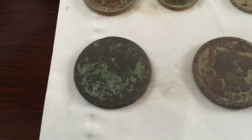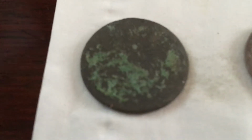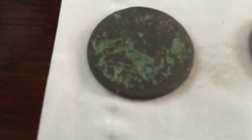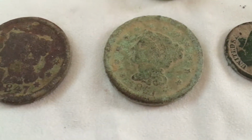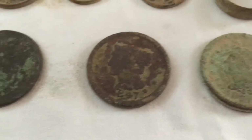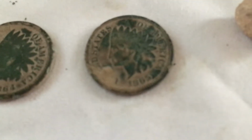Good times. So these are my finds from my trip to Pennsylvania. This is my, what the coin store said is an English copper cent, probably from the 1700s. 1847 and an 1851 large cent, two of them, an 1864 Indian head, and an 1865 Indian head.